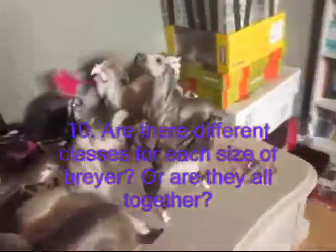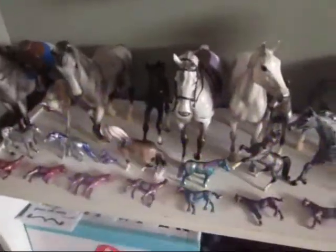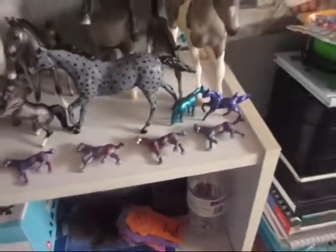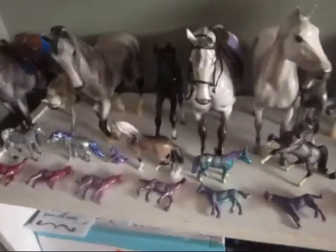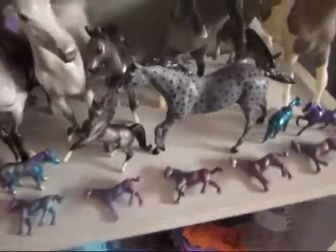Last question. So there are classes for all the different sizes of Breyers, right? Or are they all just together, like, as different breeds and whatever? Because I've seen people enter all different sizes of Breyers, but I'm not sure if they all go together or not. So are the classes for each size and each breed, or just for each breed and all the sizes put together? So, yeah, alright, so that's all.